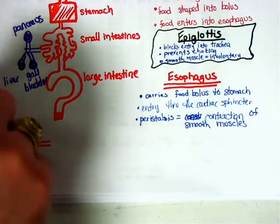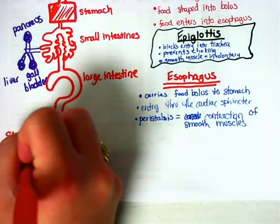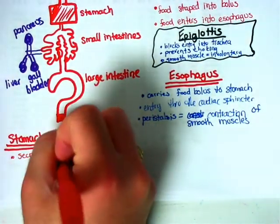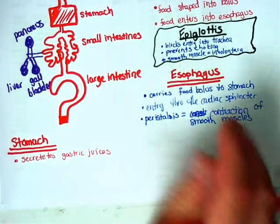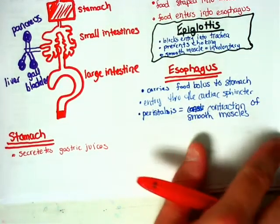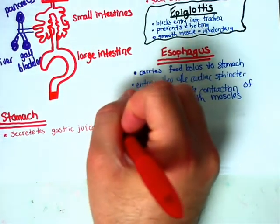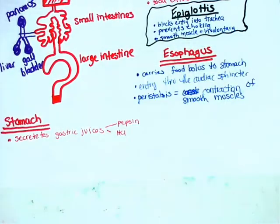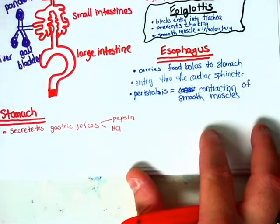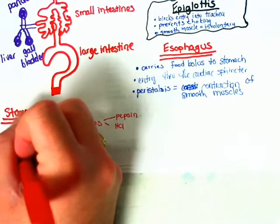Okay. As far as what's going on here, your stomach is going to secrete gastric juices. Everyone hates me using the term juices because I think they think of juice box. I actually like using it, so I'm going to continue to use it throughout today. I'm thinking of 2 types of juices: the juice pepsin, and HCl, which stands for hydrochloric acid. HCl.